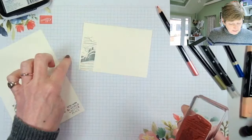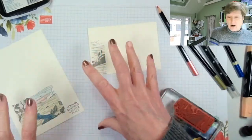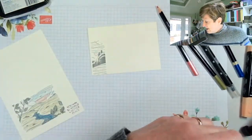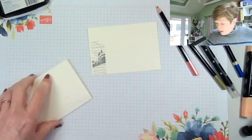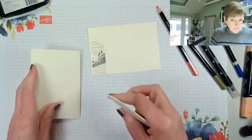So we've got our little image there. I would have liked to have come slightly more off, but I'm not going to colour that. I'm just going to leave it. So it's just a hint. And in fact, that's the only thing we're going to be using that stamp for. So let's fold this. And somewhere I have a bone folder. Oops, no, that's not a bone folder. Oh, there it is. It's in front of me.